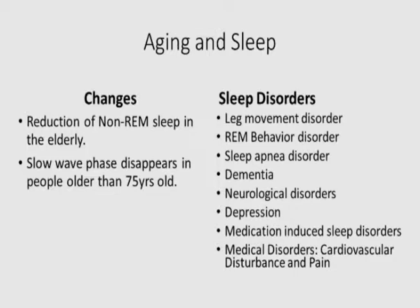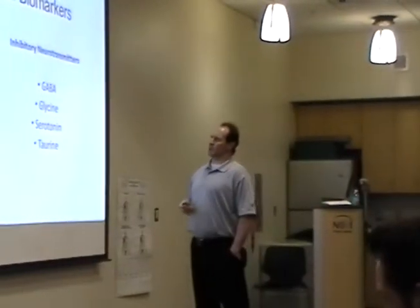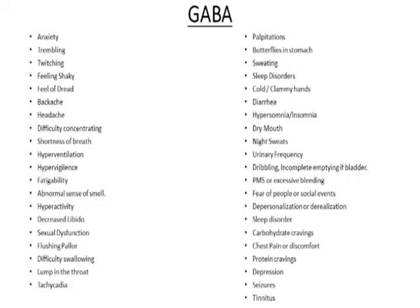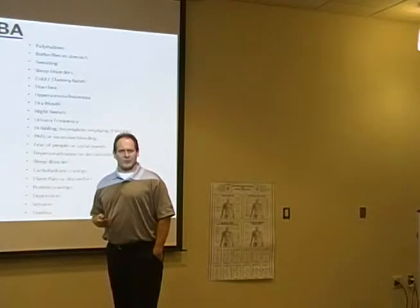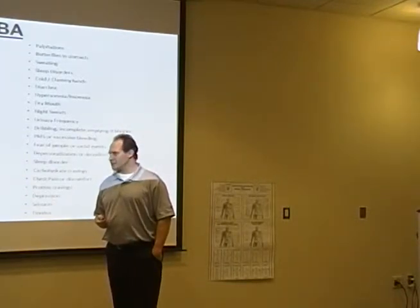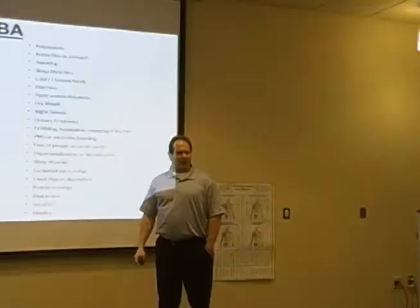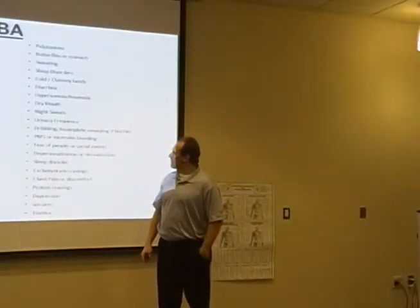Glutamate, norepinephrine, dopamine, histamine, aspartic acid, and PEA are all excitatory. GABA, which is gamma-aminobutyric acid, glycine, serotonin, and taurine are all inhibitory. Ambien works on the GABA receptors, and GABA is an inhibitory neurotransmitter up in the brain to help you relax. It's basically relaxation. So if you have a GABA issue, you get nerve twitching, anxiety, trembling, feeling of dread, shortness of breath, hyperactivity, tachycardia. Basically GABA gets used up pretty quick when we're stressed. So does serotonin. We'll go to that one next.